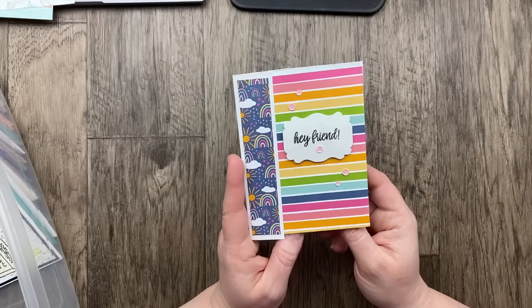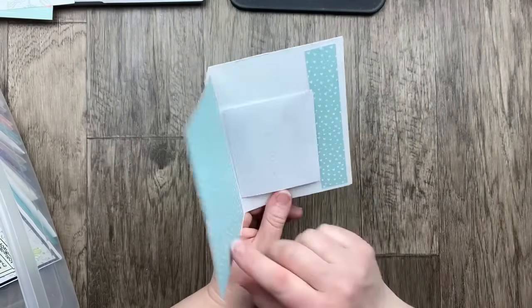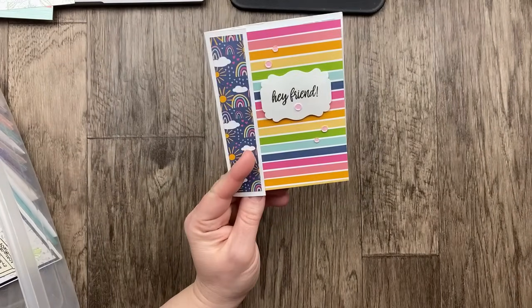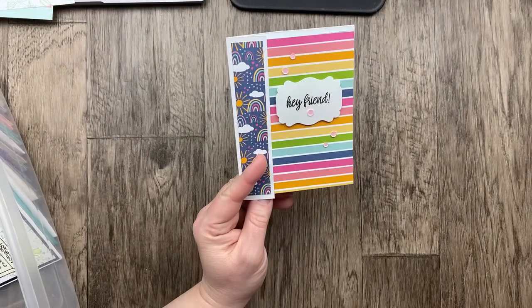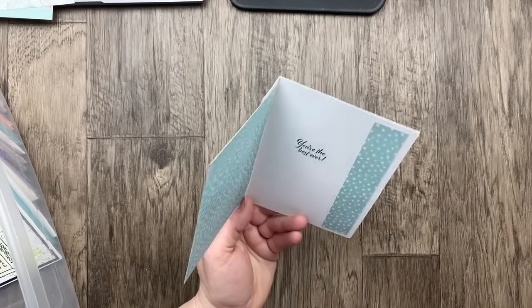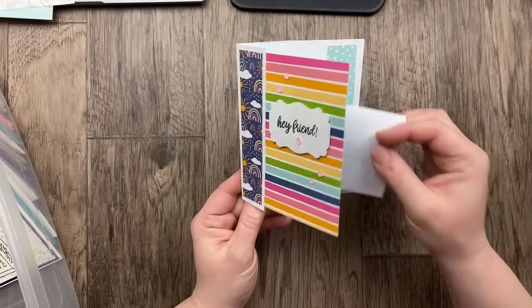It just makes me smile so much. I love this little flap front with the designer paper, so you can see both sides of the designer paper. You're the best ever. Oh, I love that punch too on the front with the Hey Friend. The inside sentiment, she says, is from the Very Best Occasion stamp set, but she doesn't remember the outside sentiment.